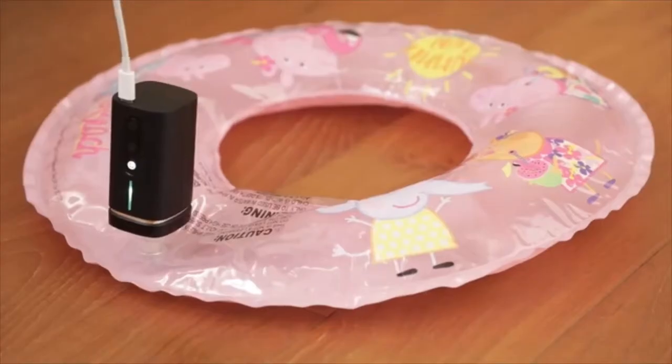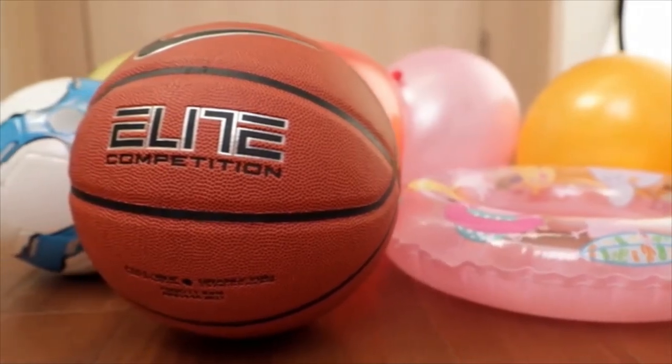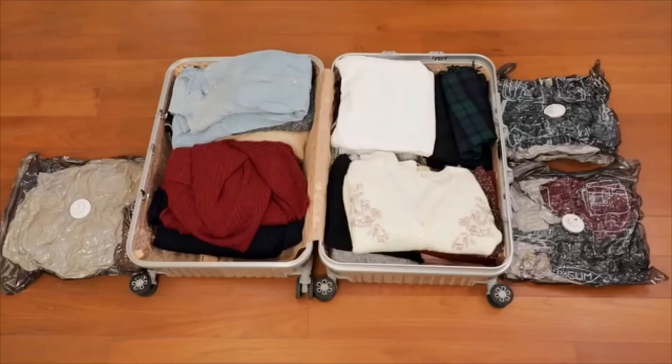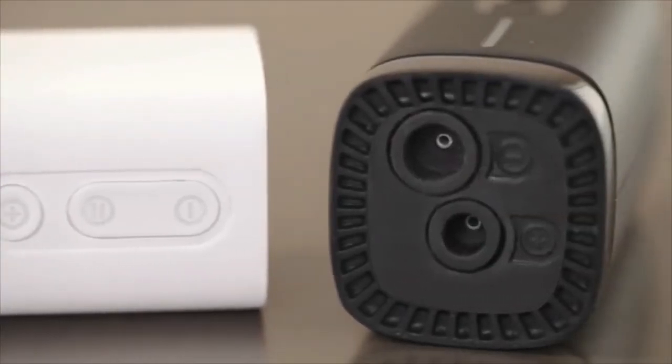The Pacum is a lifestyle vacuum rather than just a travel vacuum. Pacum can actually pump in footballs, basketballs, beach balls. Our port uses M8 size, which is compatible with most of the inflatable accessories in the world. The Pacum can do all that.